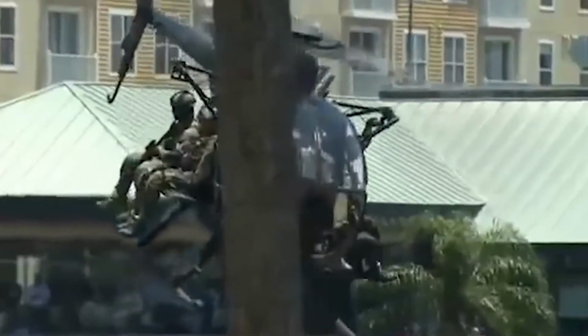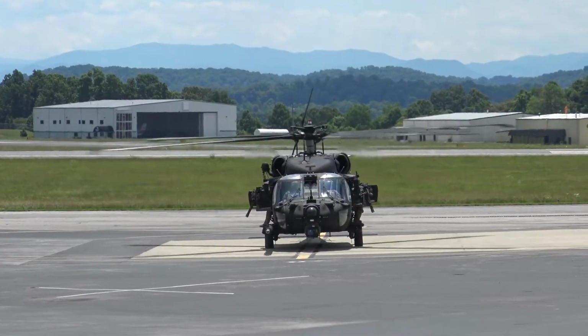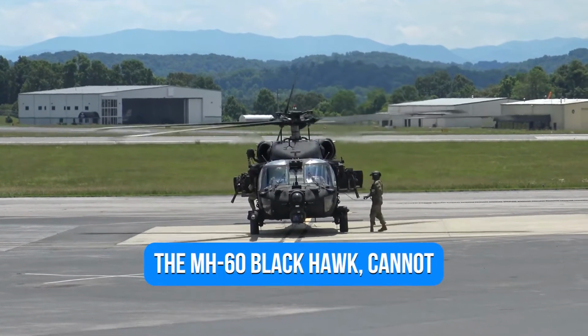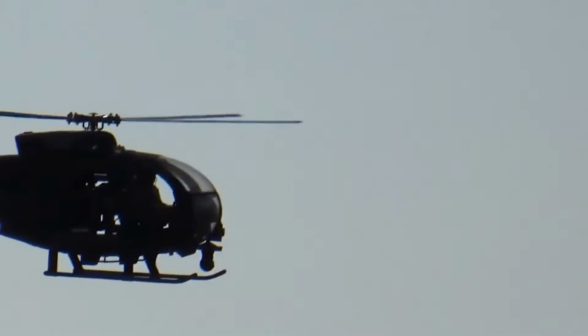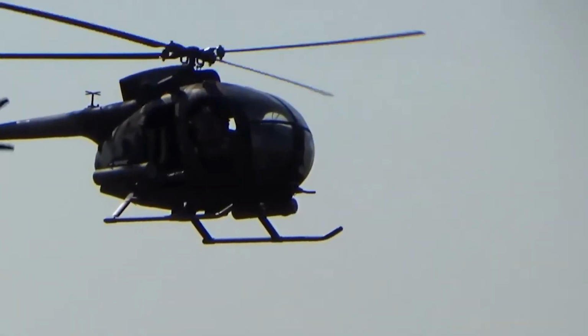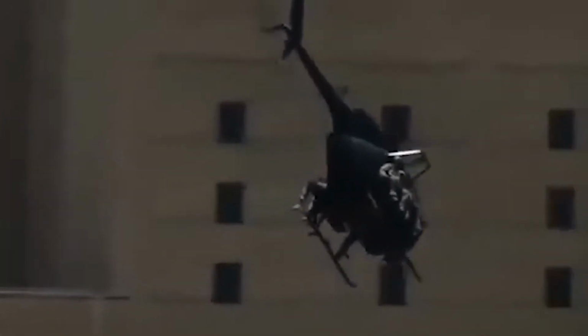The small aircraft painted black for nighttime operations can quickly deploy and retrieve special operations soldiers into regions where its larger sibling, the MH-60 Black Hawk, cannot. The design of the MH-6 is egg-shaped. A huge glass bubble cockpit with exceptional visibility can seat 2 crew members in the front. The passenger seating is located on the fuselage sidewalls.